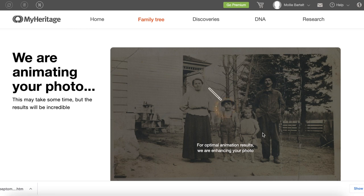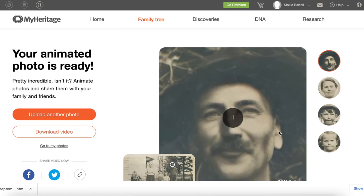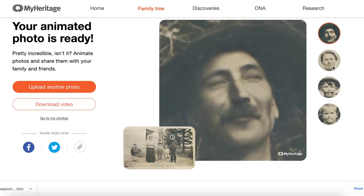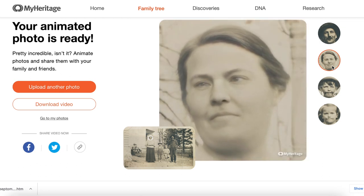And now it's uploaded, and they are enhancing the photo first, and then they're going to go into the animation part of it. Enhancing means just kind of correcting some of the things. This is all happening automatically, and that's artificial intelligence working. You know, we don't even realize how much this is in our lives already. So it's working, it's magic here. And there is my great-grandfather moving and looking around. That's amazing. And this is my great-grandmother looking around.